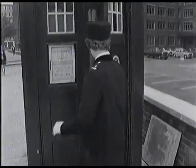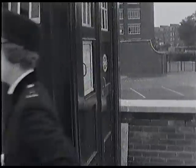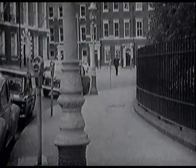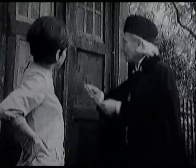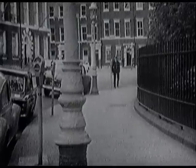The heyday for the police box came in the 1950s. London alone had almost 700. And by the early 60s, they were one of the most common sights on the streets of Britain. So it wasn't surprising that a certain Time Lord chose it as the disguise for his stolen time machine.